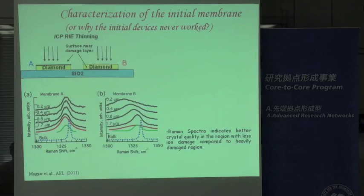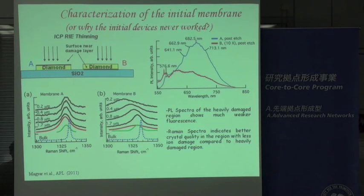And this is something that people didn't consider before. And these membranes, if you thin down, so this is membrane A, if you actually thin this down, they do fluoresce. But there is no DMR signature. So it means that the strain there is so big that you cannot really detect the spin state of the membrane. So no good for photonics, no good for, not good, full stop.